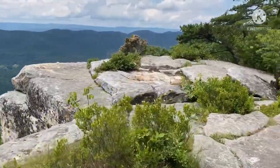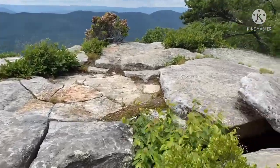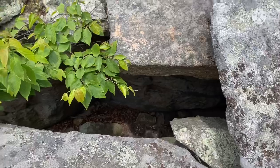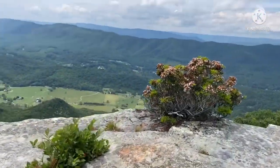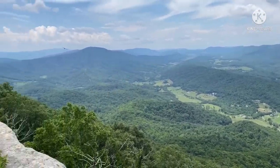I'm gonna get over to the edge here, not too close, but I'll show you guys what I'm looking at. And it's a little bit dangerous. Just gonna make a small step here. But yeah, Tinker Cliffs, check out the views.